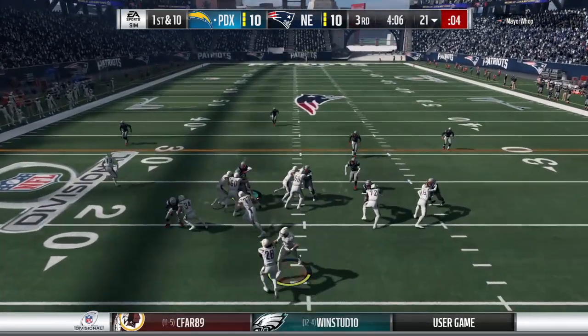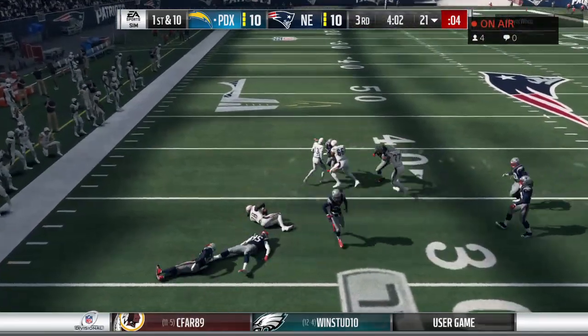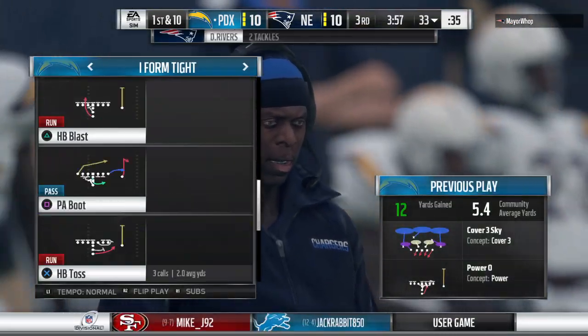Time running out here on the play clock. They'll start on the ground. This is Gordon on 1st down. And he's going to get this one across the 30-yard line. Give him 12 yards there. The Chargers have a 1st down.